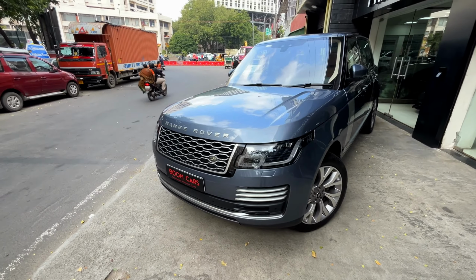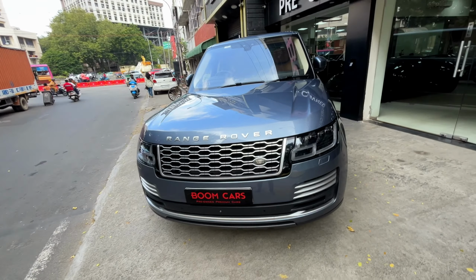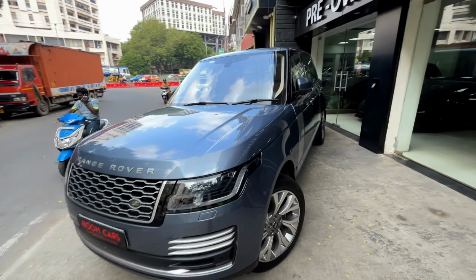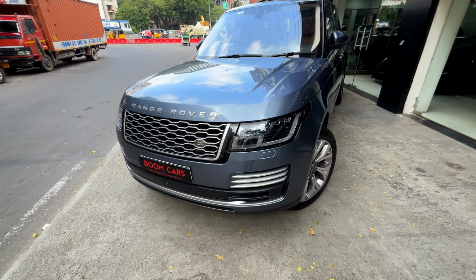In front we have the huge engine, V8, 5 liter, 0-100 in 6 seconds and a top speed of 220 km per hour. As you know, SUV doesn't have the high speeding thing, kyunki bhai SUV ke andar zyada speed nahi milega. But this can go easily to 220 or 200 if you drive in a spacious road in India.